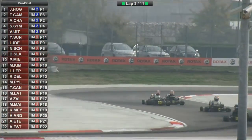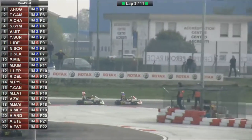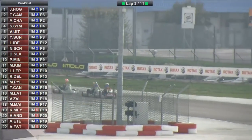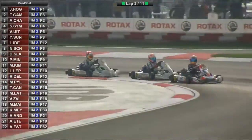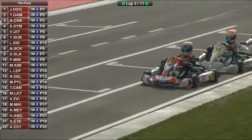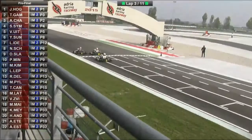So Simmons up to 1st place by the looks of things. And Charpentier down to second, Gamble third. Gamble on this lap alone has been first, second, third and fourth, I think. Absolutely ridiculous racing from the juniors. We're not even at the final yet. This is just to get the grid slots for the final.